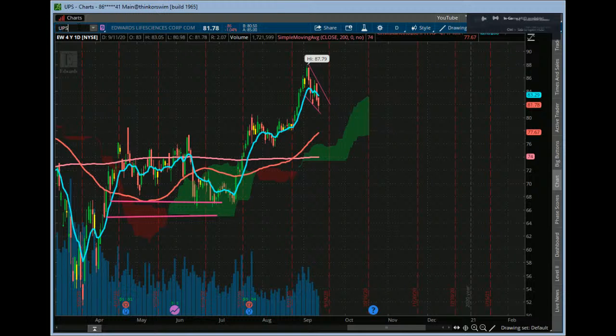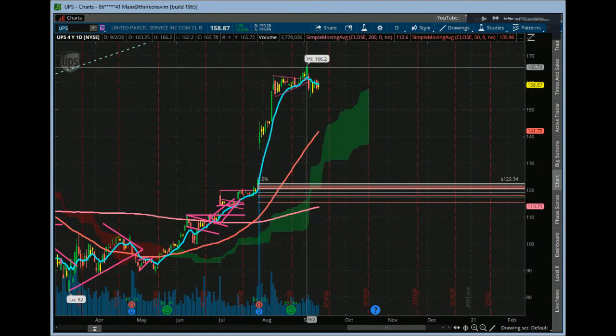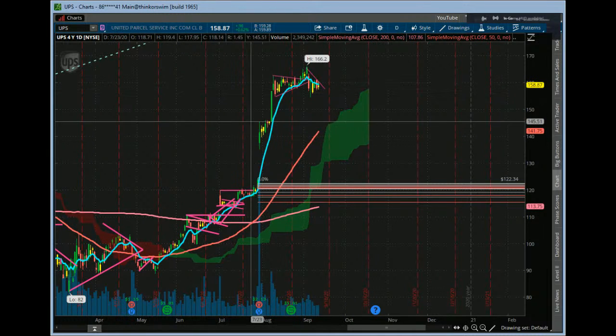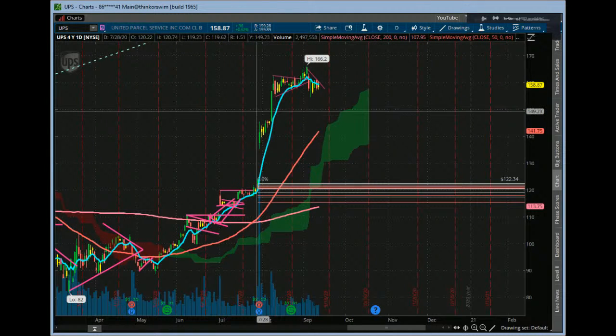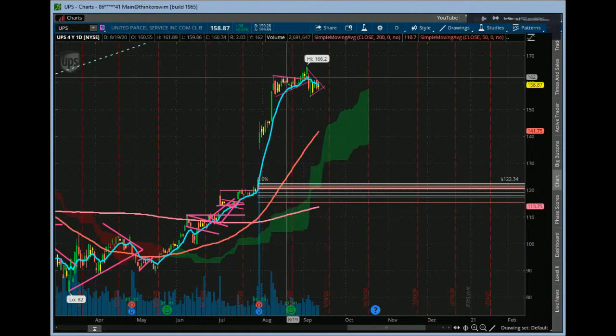Then UPS. FedEx has earnings this week, so UPS might move in sympathy with FedEx. A lot of folks are expecting FedEx to continue to be strong. We'll see. Obviously, a binary event this week, so just keep an eye on it. Real tight triangle range right here, inside day. It's been really tight since its recent move, right? So let's see how it behaves off of the FedEx news. That should be a big one.